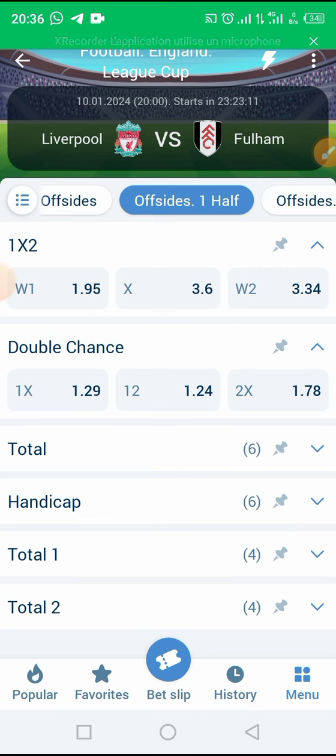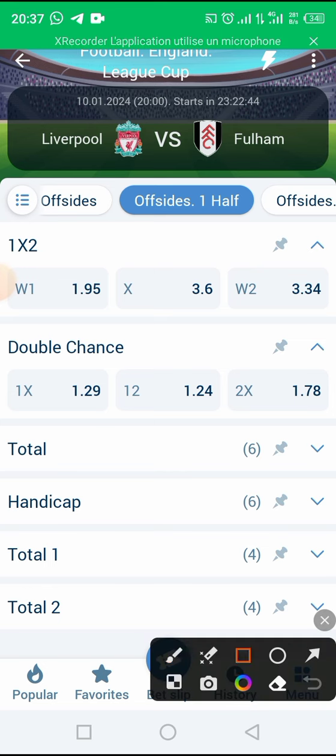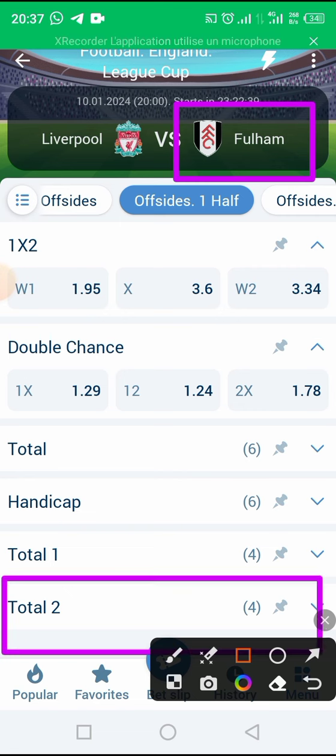I hope you understand the logic behind it. Anytime, you just have to try to find a very strong team against a very weak team. This is the first step. Now the second step, you come to offside first half and you target the total of the team that is very weak. Here our weak team is Fulham, the team 2. So now we come here, we select total 2, offside first half total 2, guys.